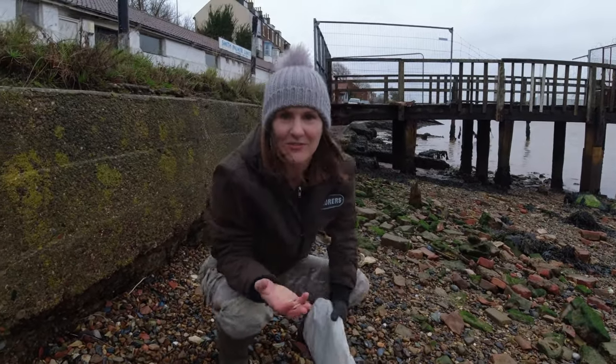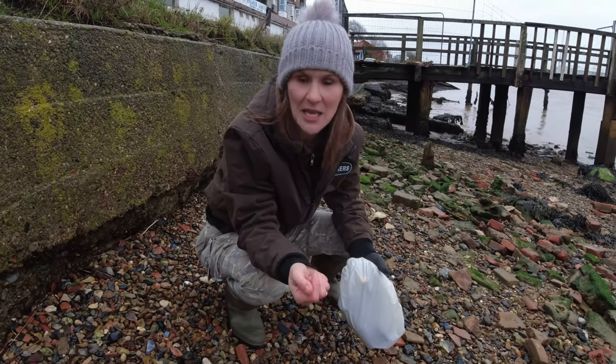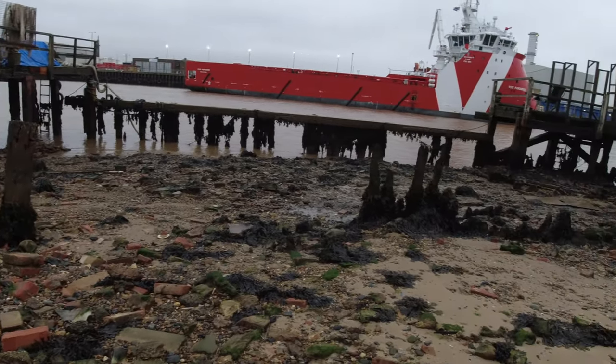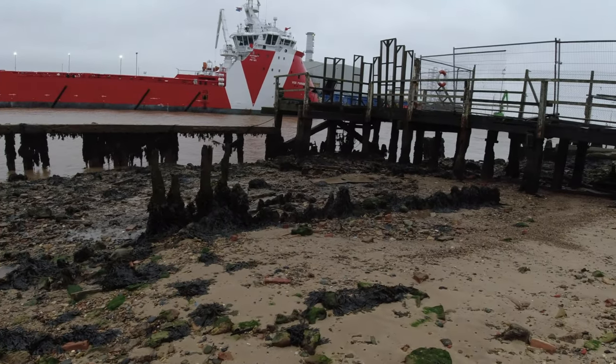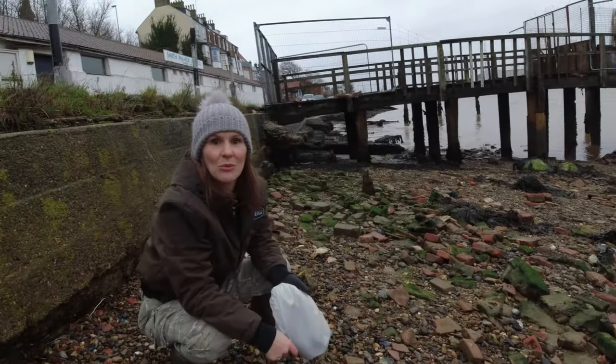But brilliant. This is obviously a really, really good spot. So I think we will definitely carry on around here and see if we are in like a little crevice. If you have a look around here, this is obviously a really good spot for catching little bits and pieces. So brilliant. Certainly found a lot more than we thought.